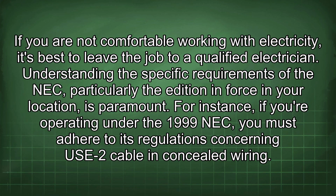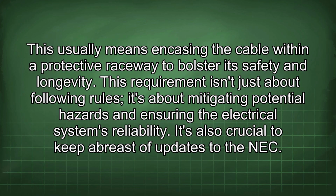Understanding the specific requirements of the NEC, particularly the edition in force in your location, is paramount. For instance, if you're operating under the 1999 NEC, you must adhere to its regulations concerning USE-2 cable and concealed wiring. This usually means encasing the cable within a protective raceway to bolster its safety and longevity. This requirement isn't just about following rules, it's about mitigating potential hazards and ensuring the electrical system's reliability.